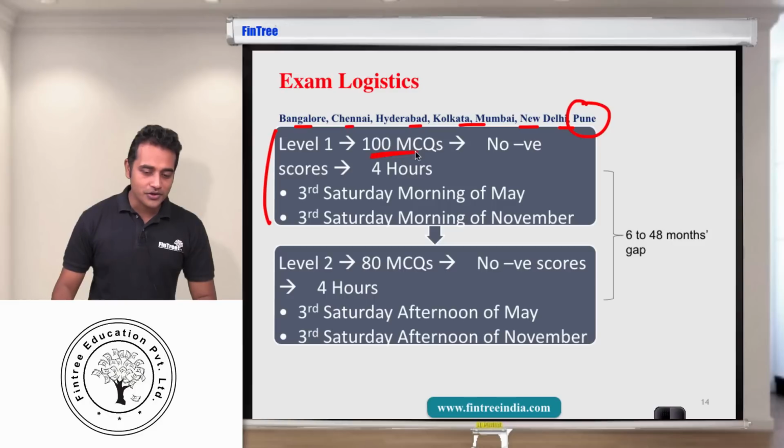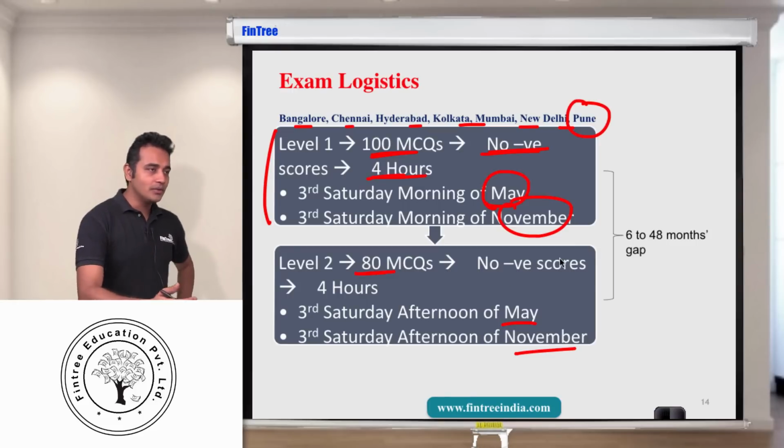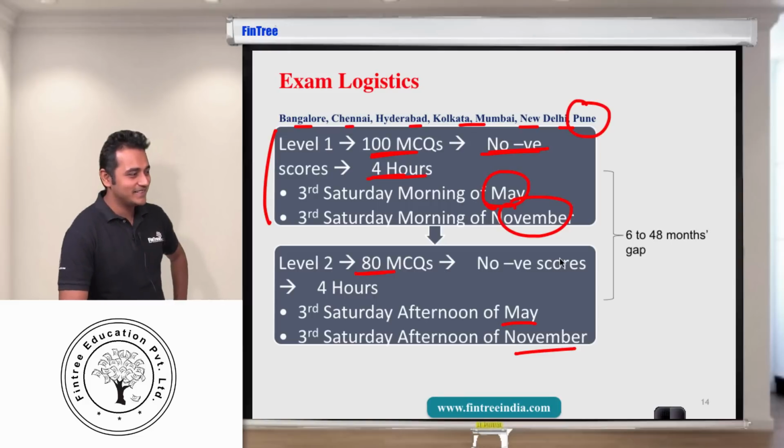Level 1: 100 questions, no negative marking, 4 hours, May and November. Level 2: just 80 questions, again May and November. Finish Part 2. So if you pass your FRM Part 1 now, within 4 years you will have to pass FRM Part 2. If not, then again start with FRM Part 1, if you have the motivation to.